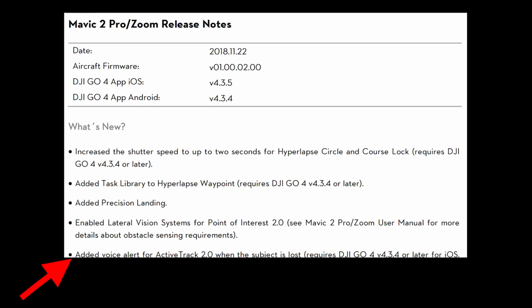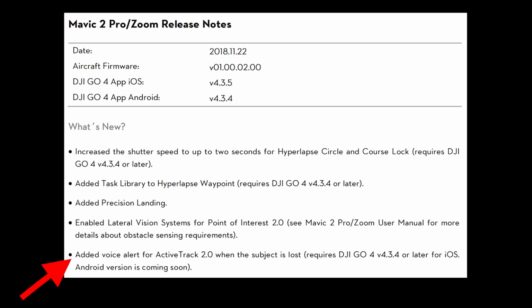The fifth item is that DJI has added a voice alert for ActiveTrack 2.0 when the subject is lost. So not only do you see something on the screen, but you hear something audibly that the ActiveTrack has been lost. This one I have not tested. All the other items I've tested.